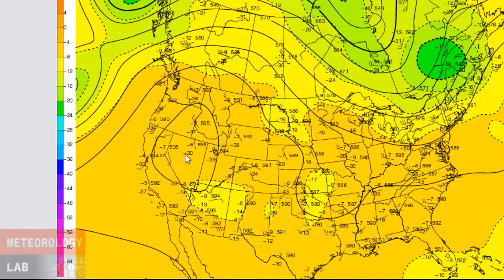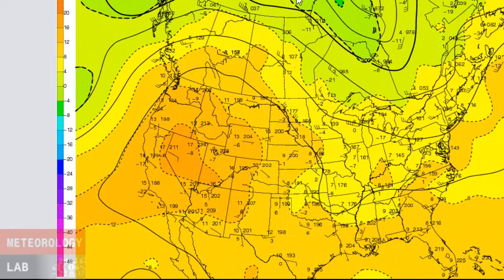There's a big subtropical high right there across Nevada and Idaho, helping to keep the temperatures up quite a bit. 700 millibars really reflects that heat. This is up at 10,000 feet. We've got a temperature of 17 Celsius there at Elko. That's going to be about 63 Fahrenheit. So yeah, very warm temperatures in place in that region.